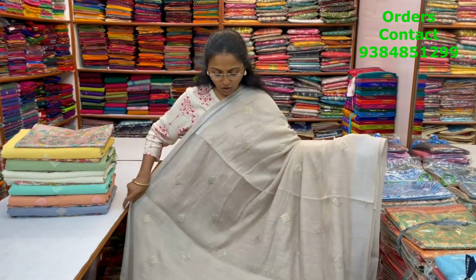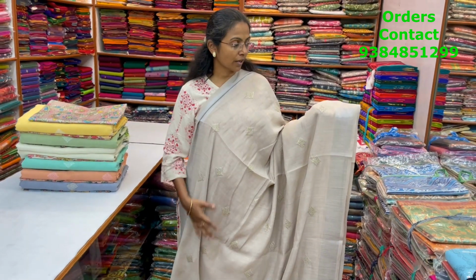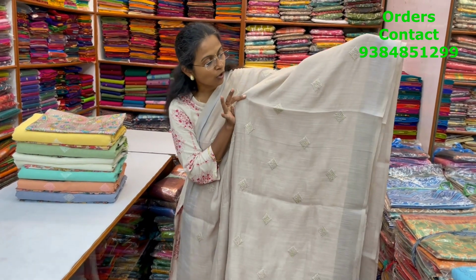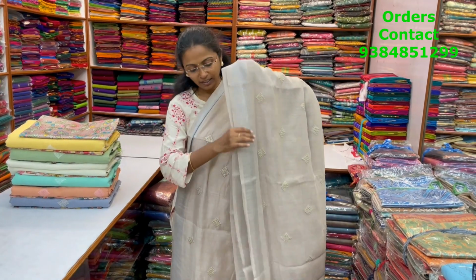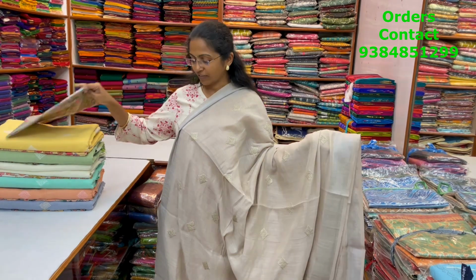this saree is 750. A very pretty beautiful cotton linen saree in light brown shade with lovely embroidery in the body with zari border. You could see the small embroidery in the body. It's a very very classy pattern, and the pallu of the saree is this, and very classy blouse in beautiful kalamkari silk, and the price of this saree is 850.